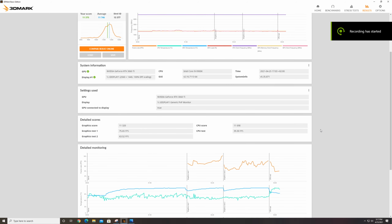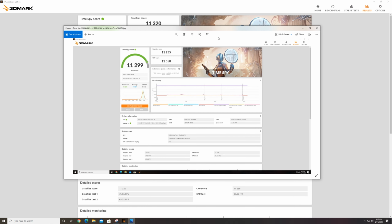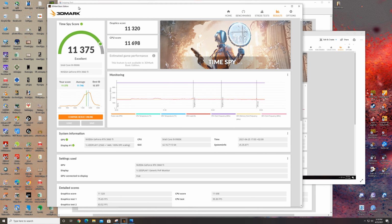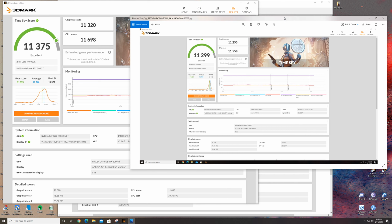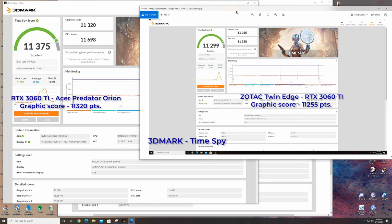To put these results into perspective, let's have a small comparison. The Acer GPU was a bit faster than a Zotac twin-edge RTX 3060 Ti, and to my surprise also a fair bit quieter, as in my opinion the two-cooler variant from Zotac was more noisy. Both cards were tested on the exactly same system.